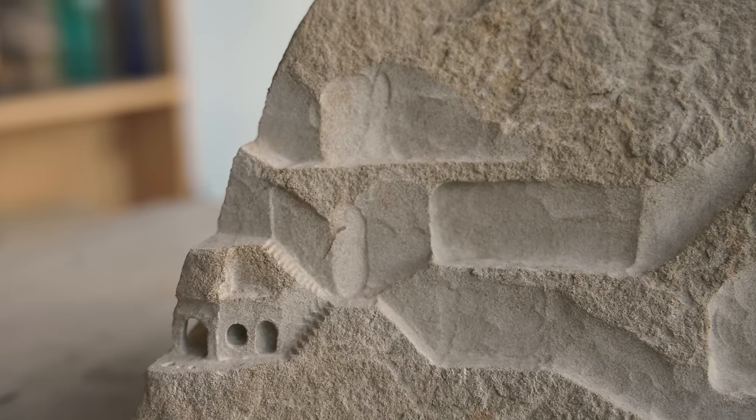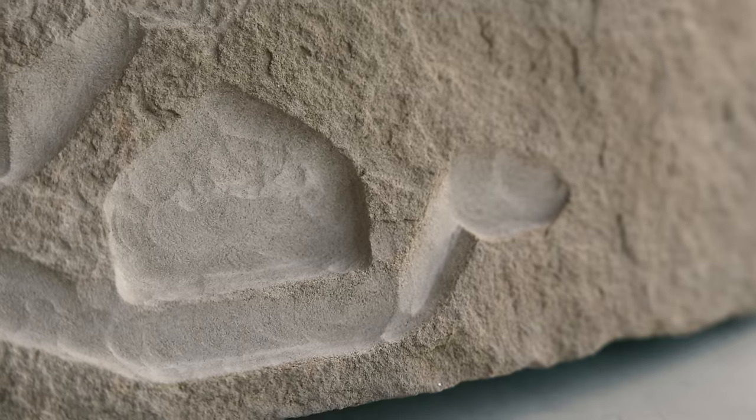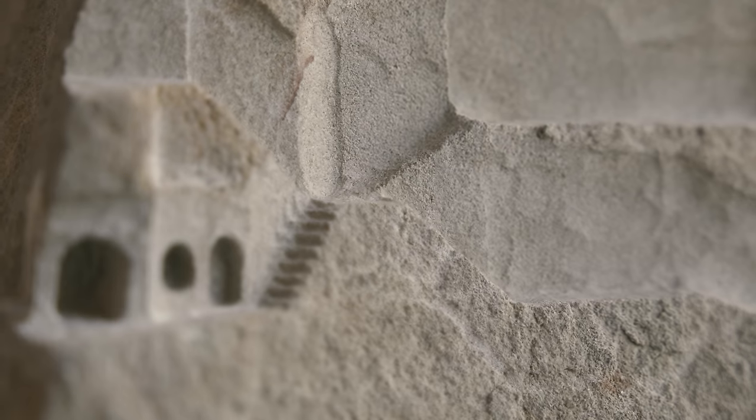As you can see, we made a bit of progress here. Added new layers and different kinds of niches where I can build out more rooms and chambers.